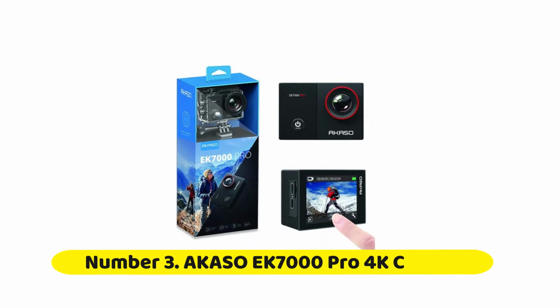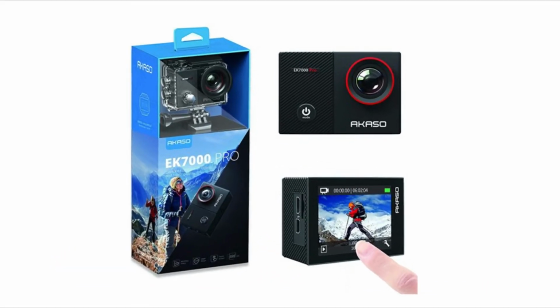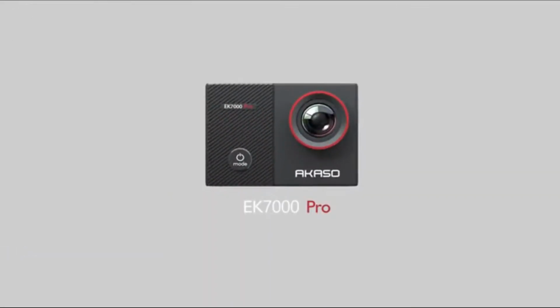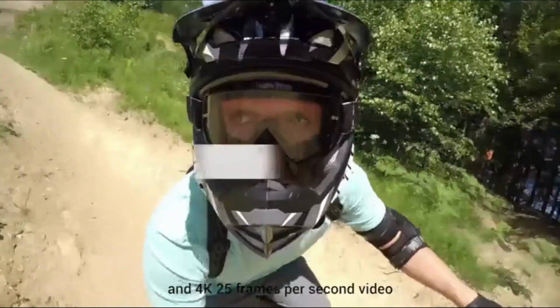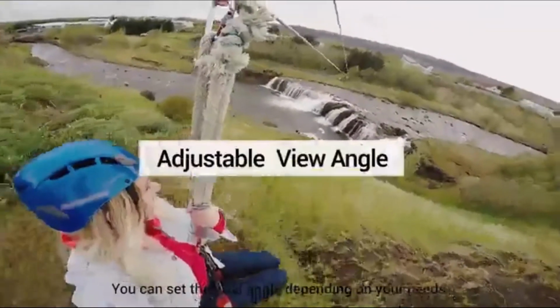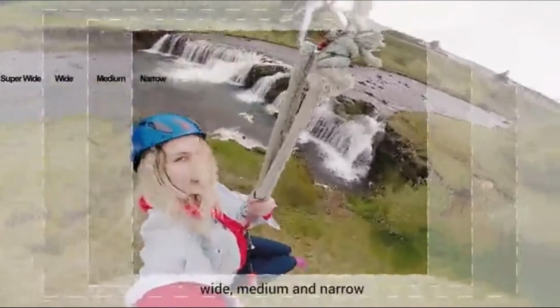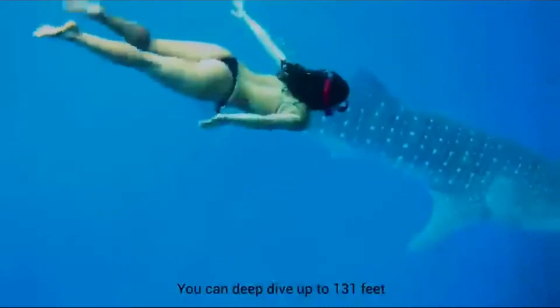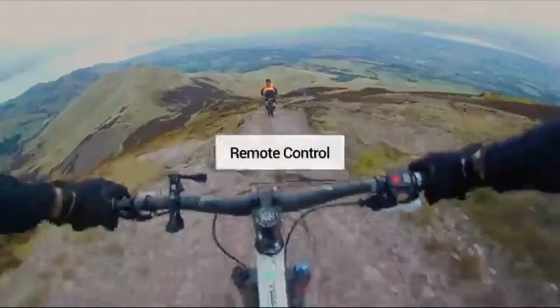Number 3. AKASO EK7000 Pro 4K. The AKASO EK7000 Pro 4K Action Camera promises to deliver a stripped-down version of the most expensive action cameras without sacrificing quality video and photos. At less than half the price of the budget GoPro, we ran the EK7000 Pro through its paces to find out. It's styled in the traditional GoPro Hero form factor and as such fits the majority of generic GoPro accessories, which makes things easy.